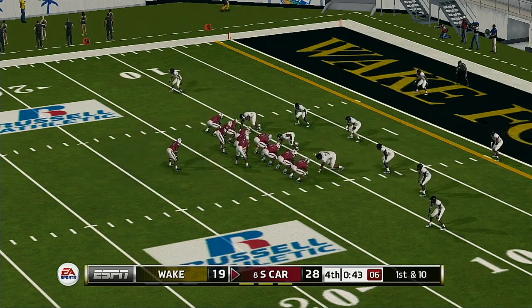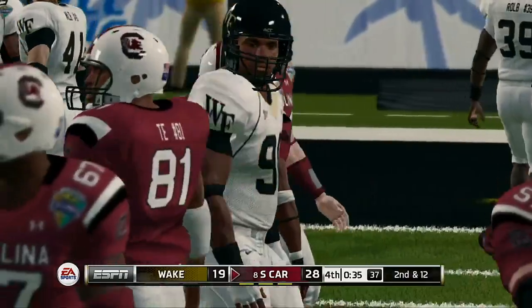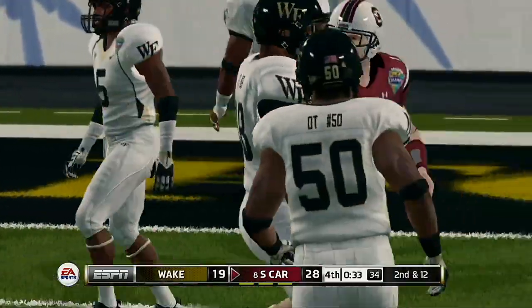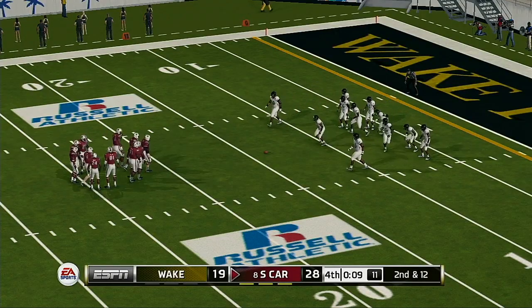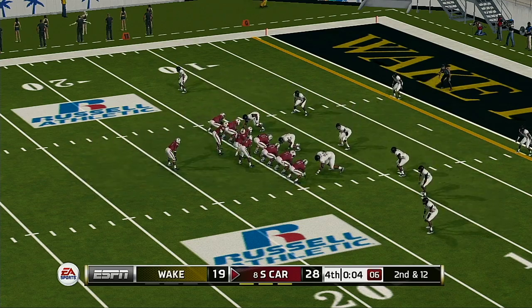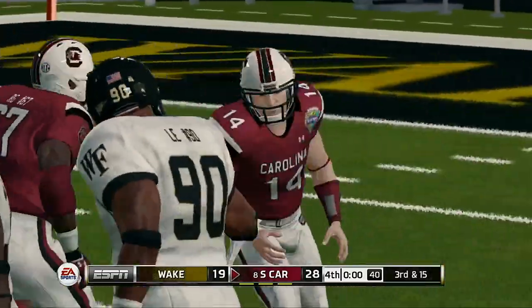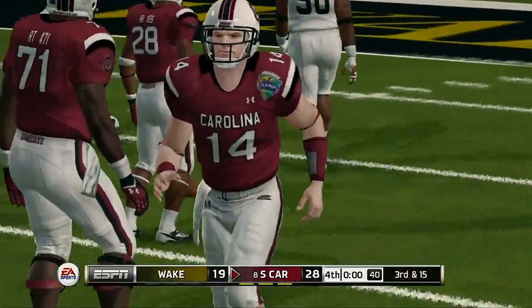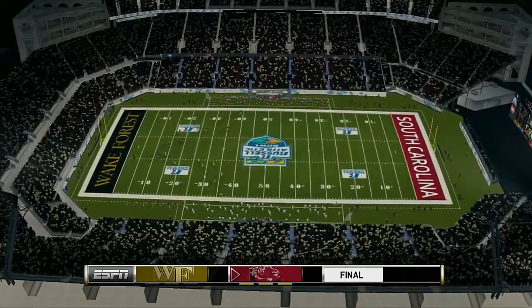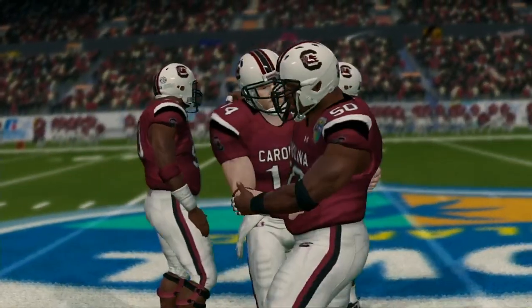We should just see the quarterback take a knee right here, winding down the rest of this clock. The offense lining up in a victory formation, and he takes a knee. It's second down, 12 to go. Ball on the 14. You're an offensive coordinator. You love this play. His quarterback will take a knee. And this one's all but wrapped up. The Gamecocks get the victory, 28-19.